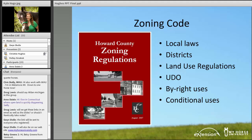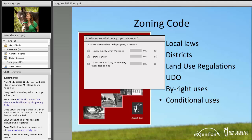So I think we have a poll question here. Who knows what their property is zoned?